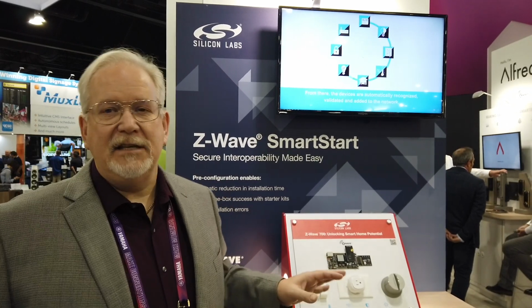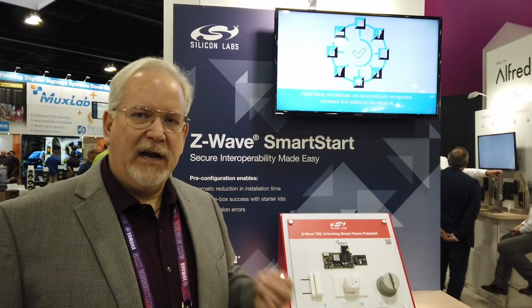ZWave started in Copenhagen, Denmark, by a company called Zensys, and then they brought it to the US around the 1999 timeframe, and that started off with the first products using the ZWave 100 series chip. In 2008, Sigma Designs purchased the ZWave technology, and they were based in the US, and about a year and a half ago, Silicon Labs purchased it. So the technology is not new, and it is very focused on smart home control.